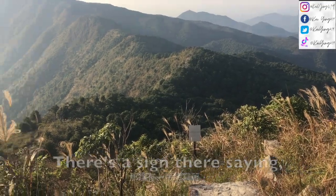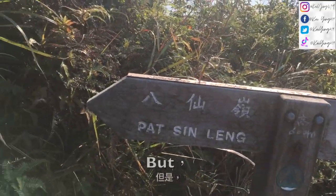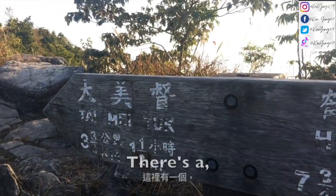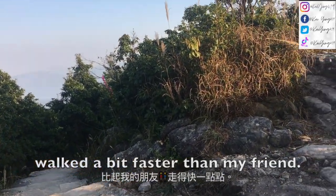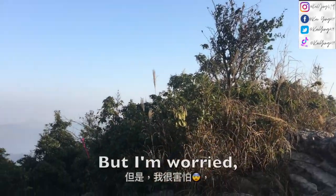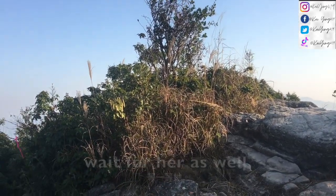And they're saying this footpath is not safe, but everyone does it anyway. So we're gonna keep going up. There's a timing to 1.5 hour sign, but I actually walked a bit faster than my friend. So the hill is actually up there, but I'm worried she's gonna get lost. So I'm gonna fly my drone here first and then wait for her as well.